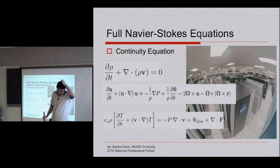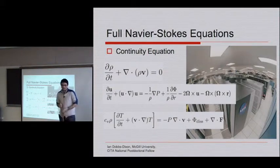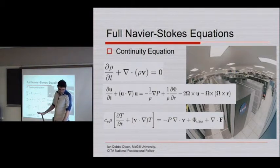So the final way, and the way that I attack this problem, is to solve the full three-dimensional Navier-Stokes equations. We all have seen these before. I don't need to go over them, but continuity, momentum in 3 dimensions, and then this is my radiative term, which is the divergence of the radiative flux, and I'll talk a little bit more about how to represent the flux. So those again are the dynamics.